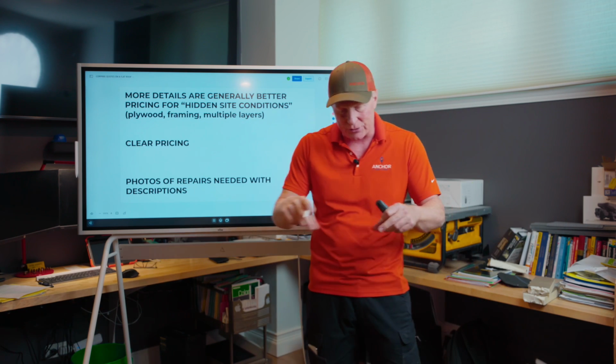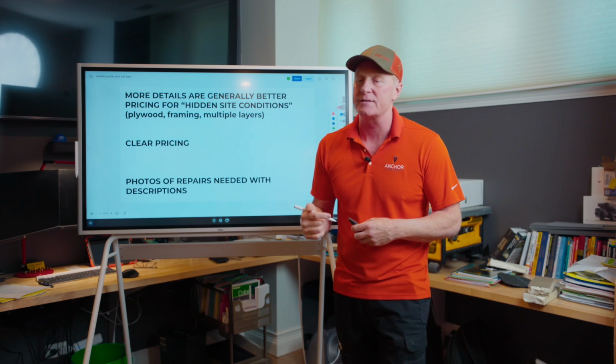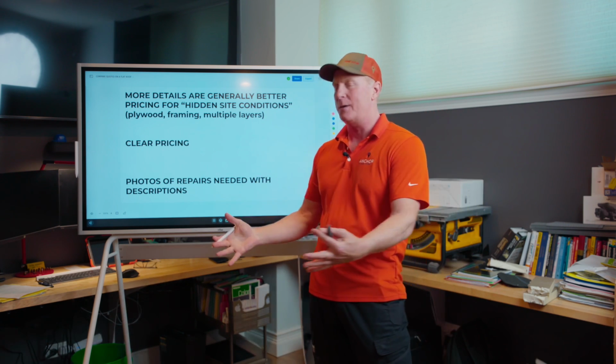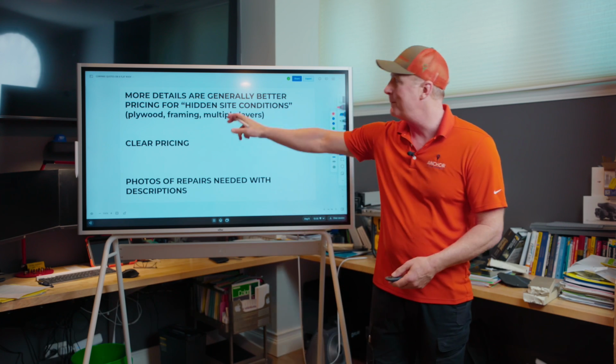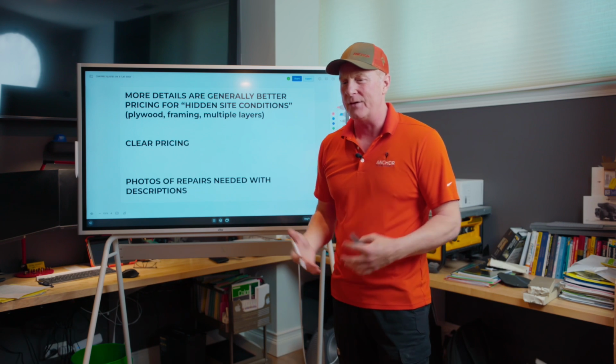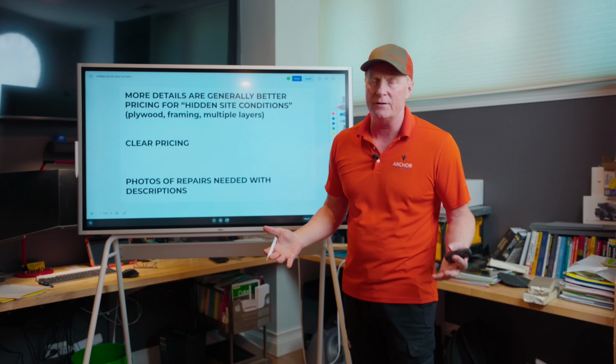If we have to sister a joist or we have to do framing, we've got pricing laid out in there for that. So, okay, we've run into a problem we didn't anticipate. We're not just going to come and say, oh, it's $8 grand. We've got most of it in there already. So look for that too. You discover things at times that you couldn't have anticipated.